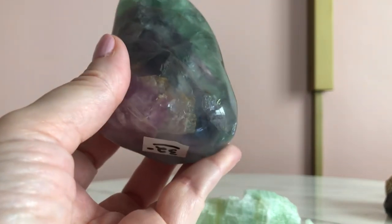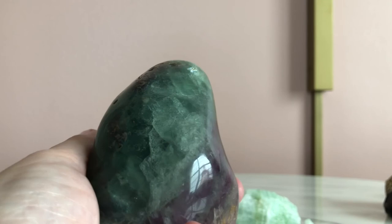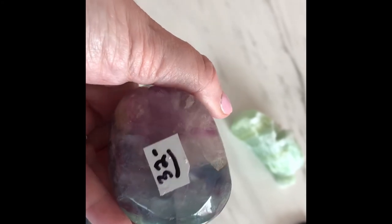It's really a good stone for studying as well, like if you're studying for school or getting ready for an exam, this is a good stone to have nearby. I noticed there's some blue in the bottom of this too. I had to stand up to get it in some different lighting, but right through here there's like blue fluorite pieces. You can see a lot more clear in here.